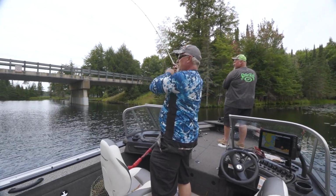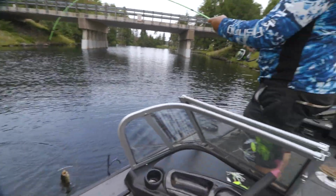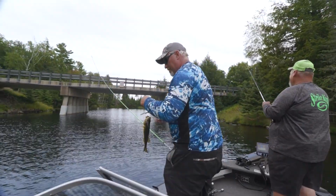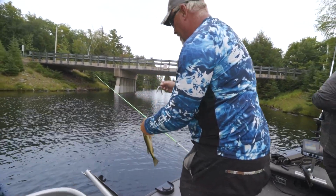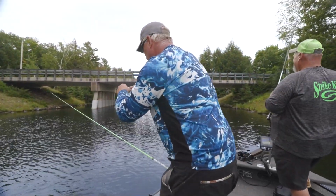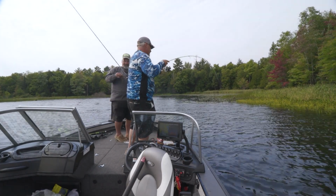Get him. See, now you can see you caught one on that color. Yeah, I can actually, yep. I catch one on that color all day. Look at what's this? Ooh, that's a nice one, Pete. There's a nice one. Let me get the net for you.